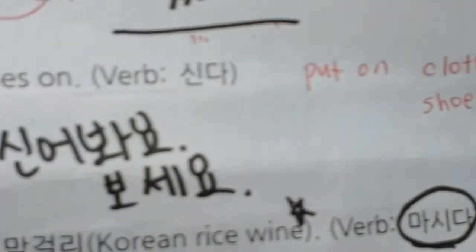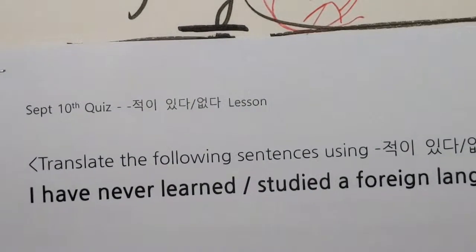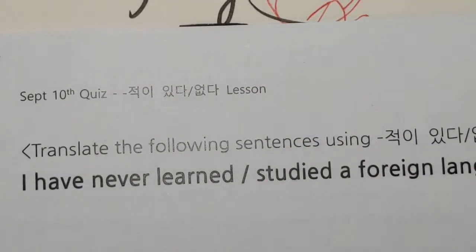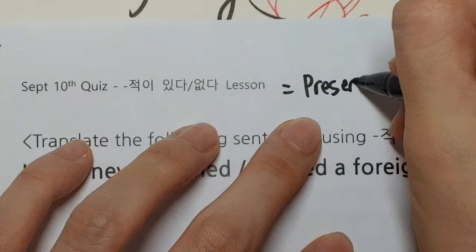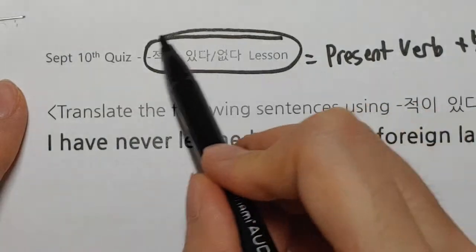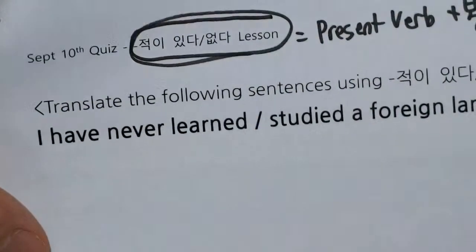Okay, so we're all finished with the 2 quizzes, and finally, our 3rd quiz from September 10th class. It wasn't a live class, it was a recorded lesson, right? And we learned about 적이 있다 or 적이 없다 expression to talk about your past experience of doing something. So this is same in meaning with the expression present verb combined with 봤다 verb, right? They have the same meaning, but in this specific quiz, we're going to focus on 적이 있다 and 없다 expression. So make sure to type with this expression when you're typing the answer in the live chat.